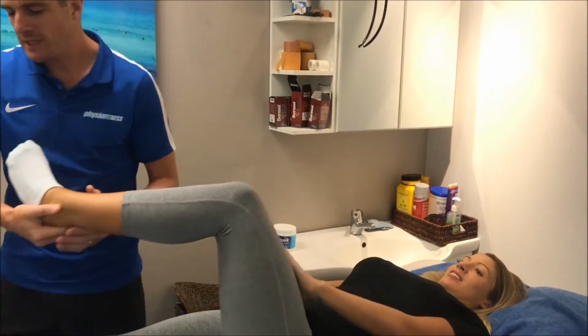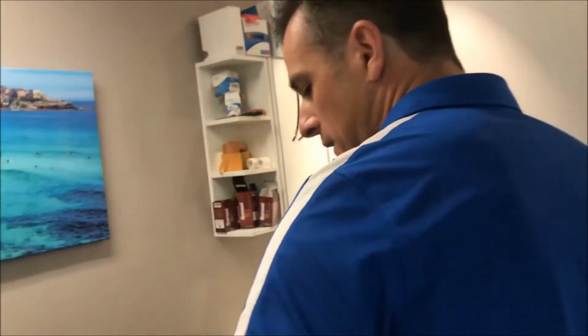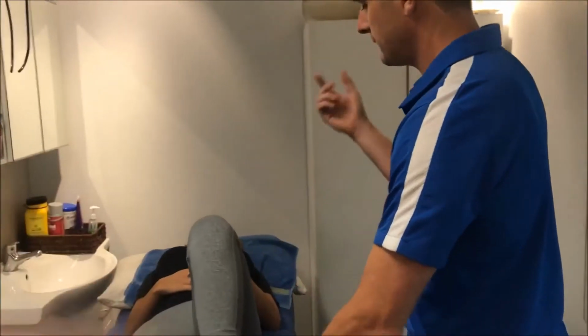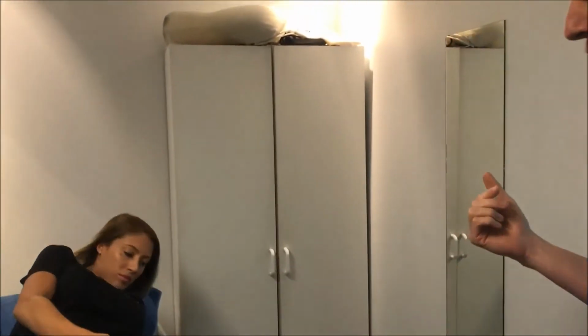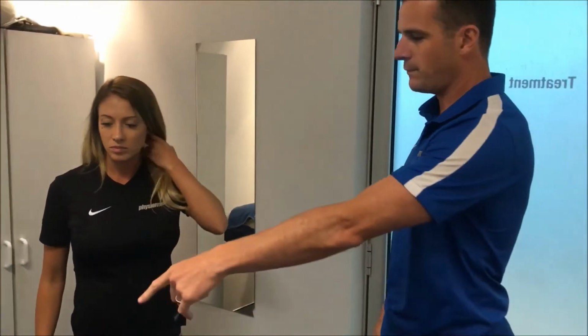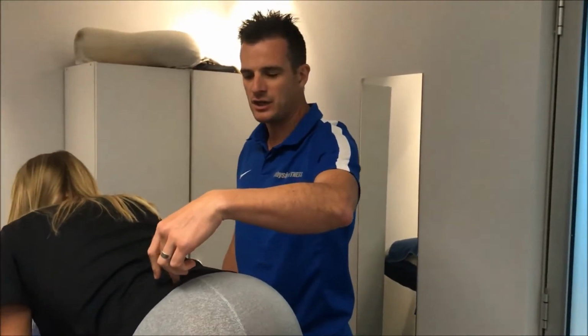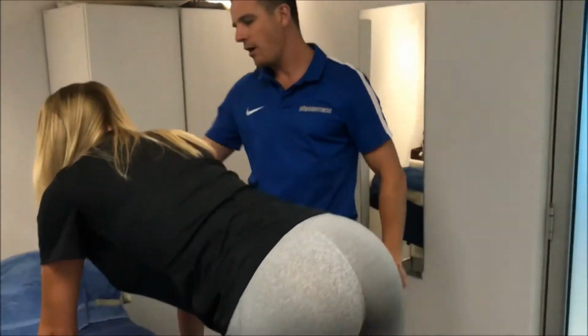Now, because she can't do that, I want that AP movement to be quite good, and I'll show you what I want you to do. That's the first mobility for her hip. The second mobility is for the SIJ. So if you go up onto all fours like you were before, so jump up on that bed for me. Because it's her left-hand side, she wants her left knee on the bed, holding to here.